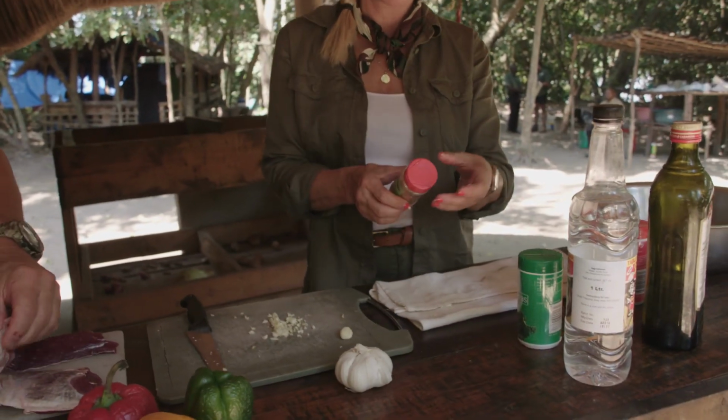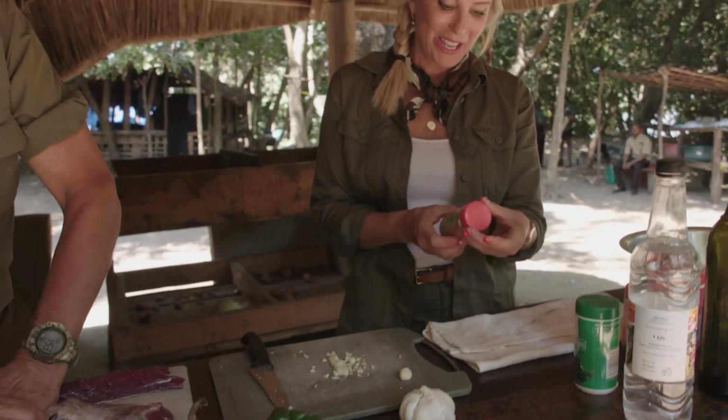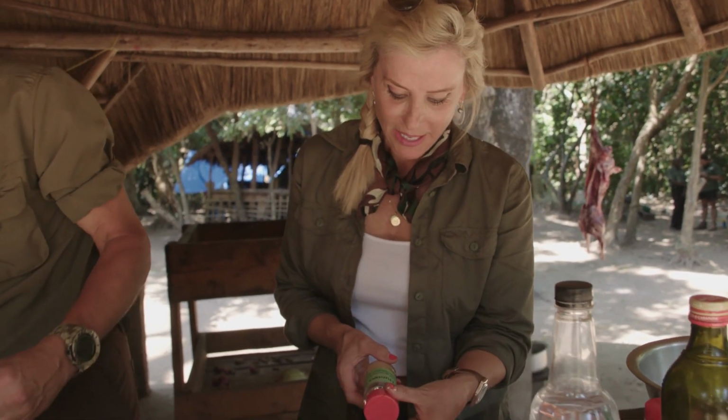Wow, the Hunter's Edge. Yes. What does it say on that bottle of Hunter's Edge, by the way? Cures all aches and pains and guarantees you'll get lucky hunting out in the field.